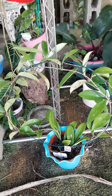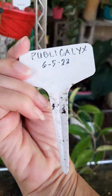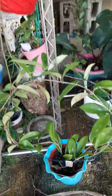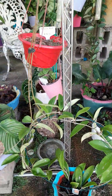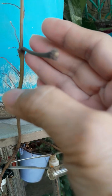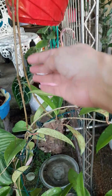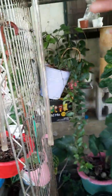this flowered already. This is also Publicalyx, and it actually flowered on me. They are common, but they have beautiful flowers because the flowers are big. And this is the peduncles. These are the buds here, and it has two flowers, and it was really big, and it was a maroon reddish color. And there's another peduncle here somewhere. I can't find it. No, I think here. I don't know where it is, but somewhere in here.